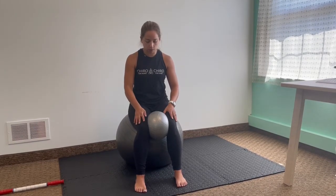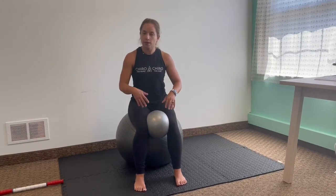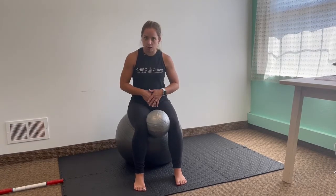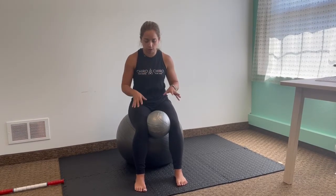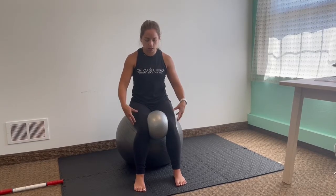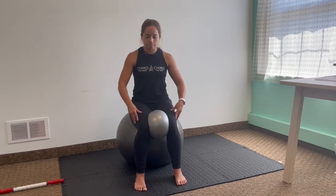Squeezing my knees together, squeezing that ball, squeeze, squeeze, squeeze, and then relax. The idea here is to activate these muscles to then relieve the pressure in that pubic bone in the front, relieving your lightening crotch. So we're gonna do a couple here together, squeeze, squeeze, activate, activate, 3 to 5 seconds at a time, and then release.